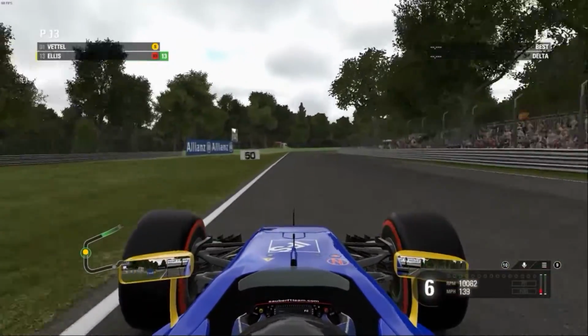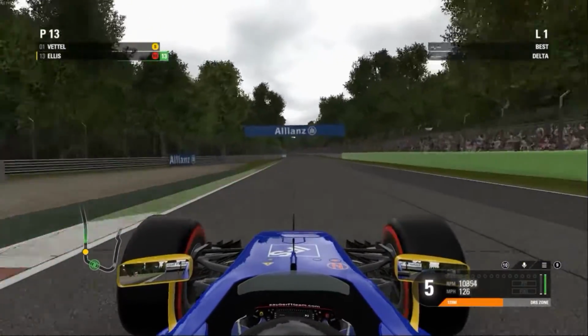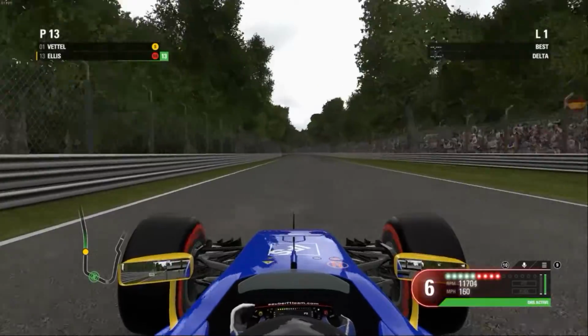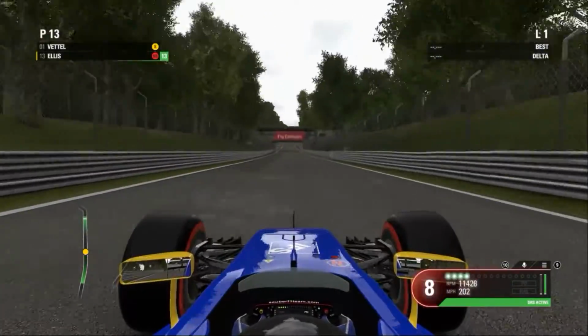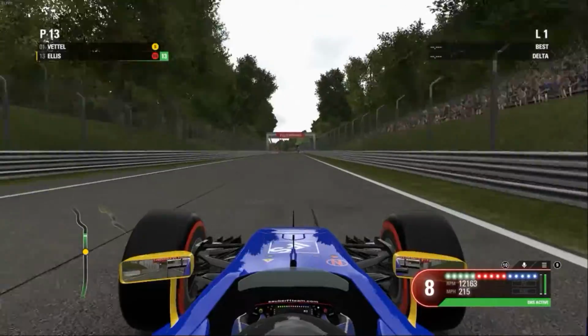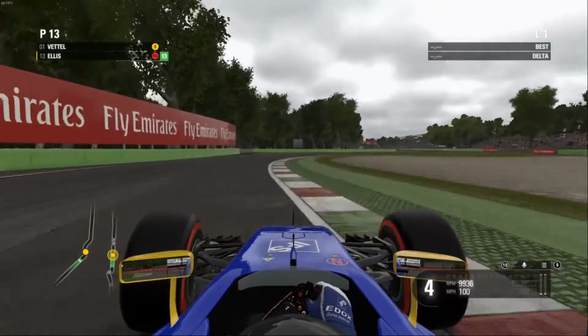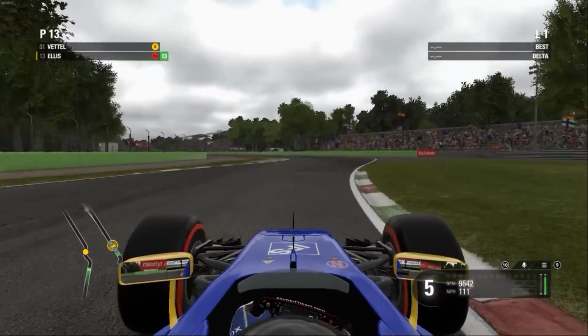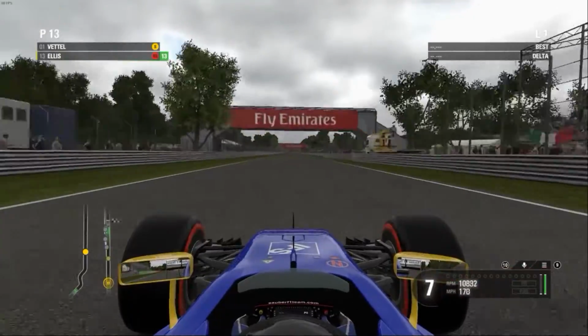Much cooler track, no sun today in Monza on this Saturday afternoon. Very overcast. So we'll see how the tyres work. I don't think it's going to help our low grip situation from having a high top speed much, but we shall see. So let's get going on our first flying lap of qualifying.